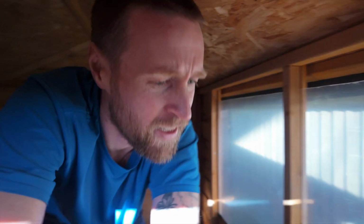Alright everybody, and welcome to the noisiest bike shed in the world. We've got a busy road just behind the shed, so there's a lot of cars constantly driving back and forth, which is why I always wear my AirPods when I'm in the bike shed.